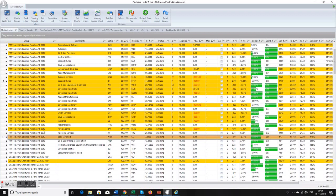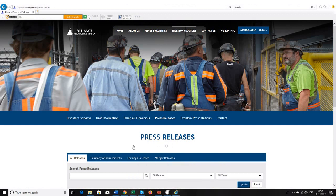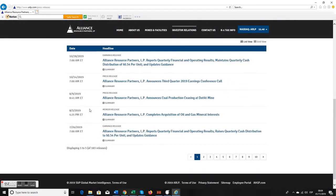Okay, that's volatility. So let's just quickly go to the news. What caused this? If we go to Alliance Resource Partners, their press releases, remember the signal was on September 3rd. We got nothing. We have August 9th was an announcement of closing one of their mines. And then on October 14th, we have announcements of when they're going to have their third quarter earnings conference call.